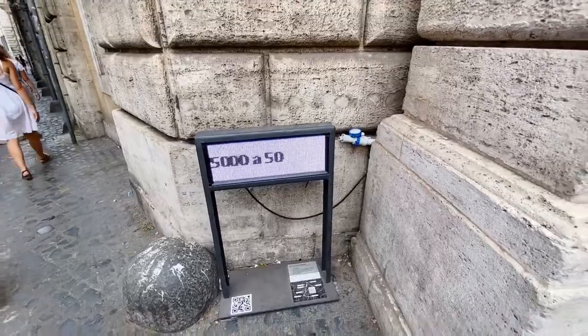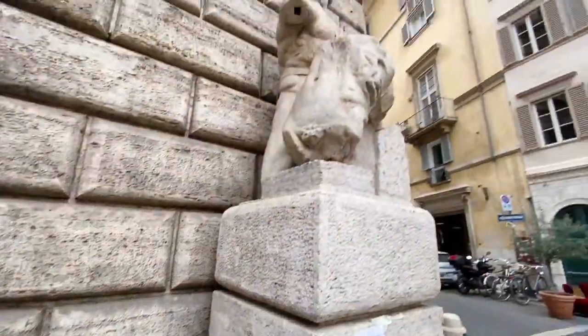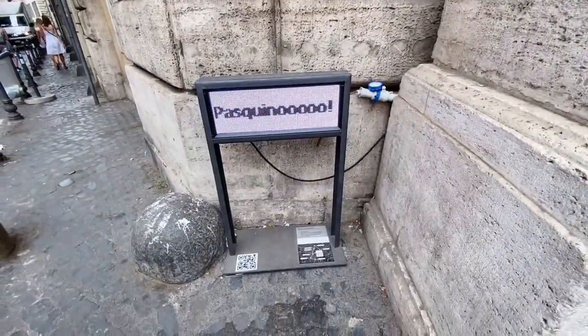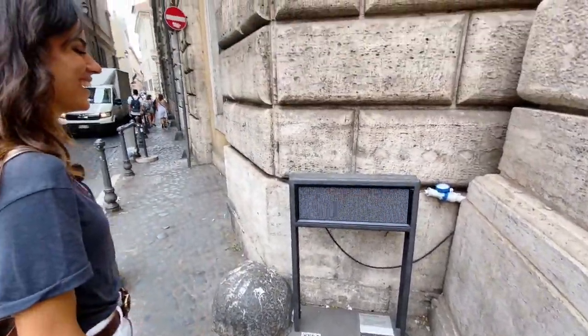That's so cool that they modernized Pasquino. So now Pasquino is in the digital age. Exactly.